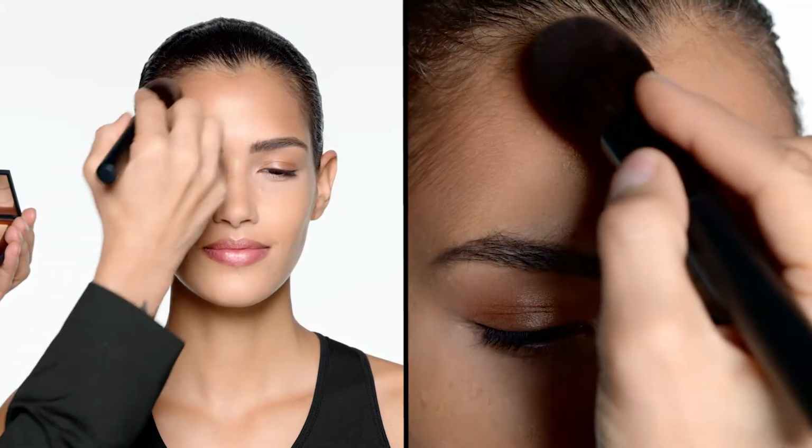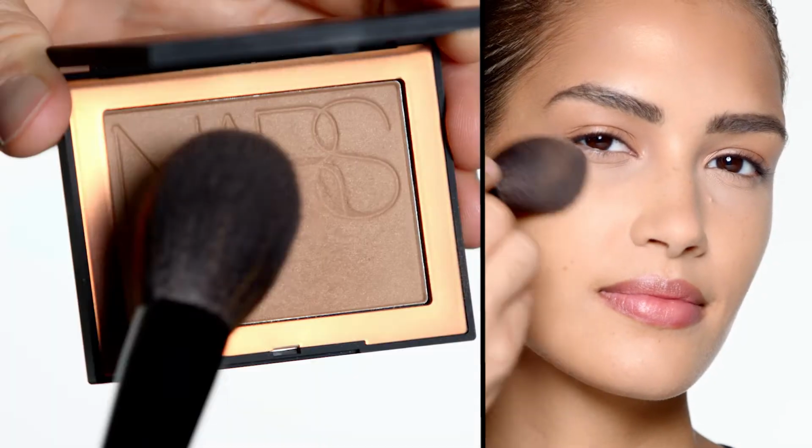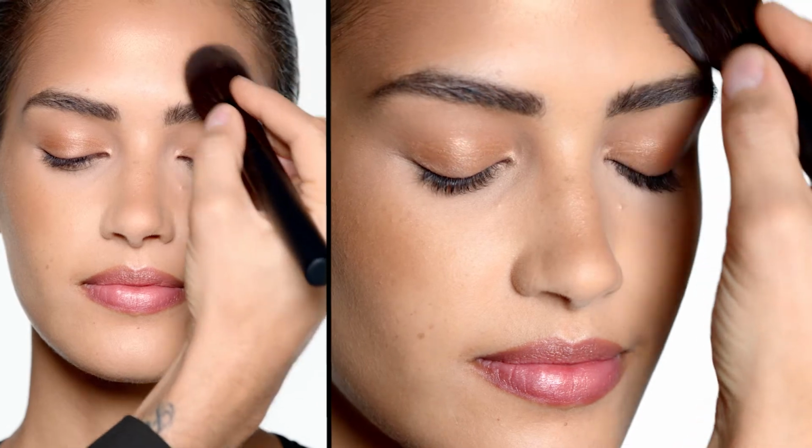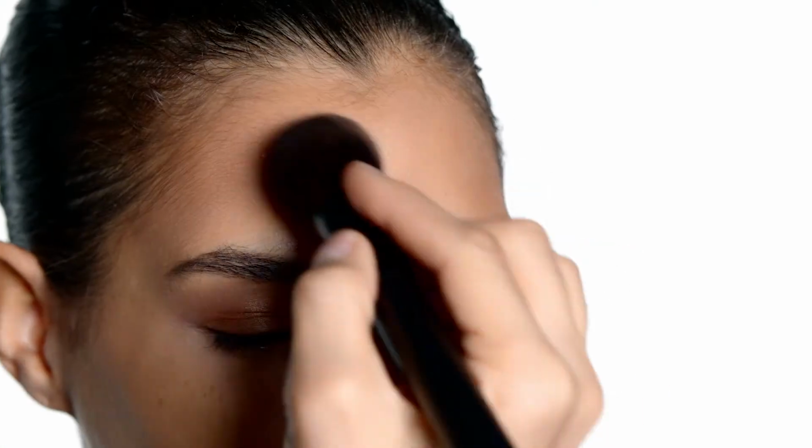I'm going to use circular motions and buff it into the skin. I love using the bronzing powder to enhance the look of naturally tan skin. So it just gives a really beautiful golden shimmer effect, which just makes the skin look really radiant, especially the top of the forehead, around the top of the cheekbone.